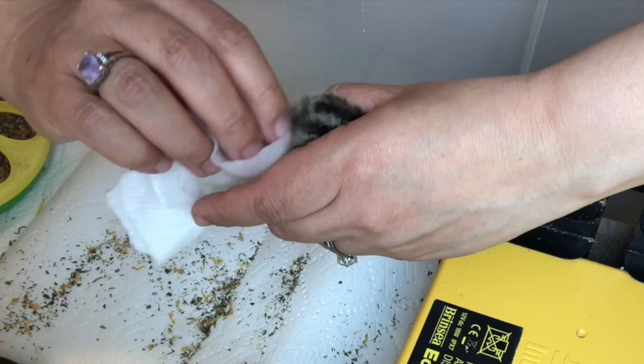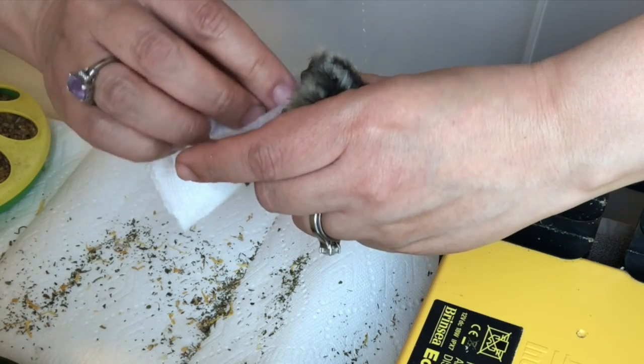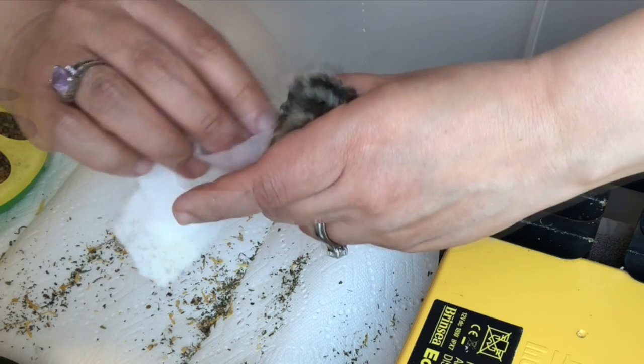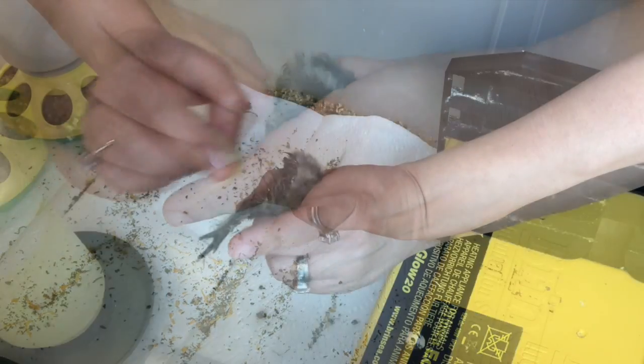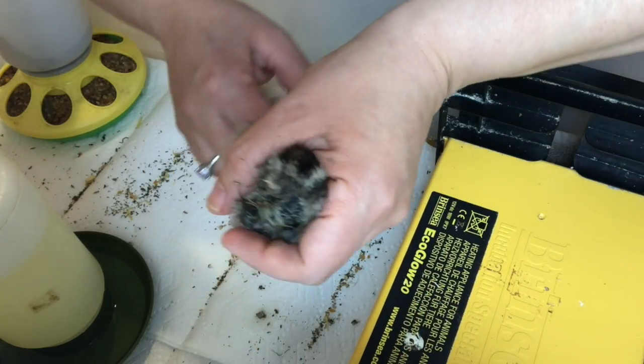The next thing that you'll want to do is get a nice warm bowl of water and some paper towels. You're going to dip the paper towels into the warm water and then very gently wipe the chick's bottom and remove that fecal material. You just want to be really, really gentle with it because it's a very sensitive area. You can easily really hurt them if you do it too harshly. You have to be very patient and do it very slowly and gently.